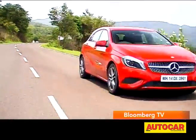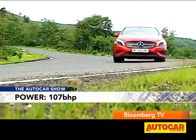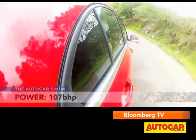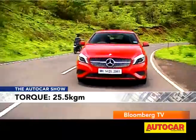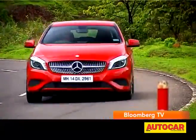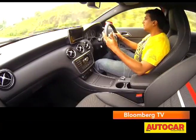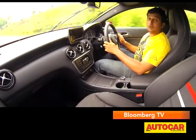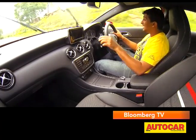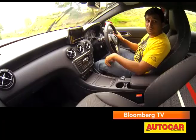So here in the A-Class, the motor develops 107 bhp, which is nearly 100 bhp down on the new E-Class. And there's 25.5 kilograms of torque, which is again half of what's on offer on the E. Now the power and torque may not be what you'd expect in a luxury car that costs well over 20 lakh rupees, but this car certainly isn't low on tech. It packs a 7-speed dual clutch transmission.